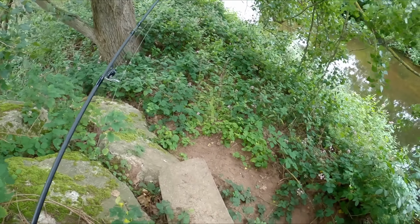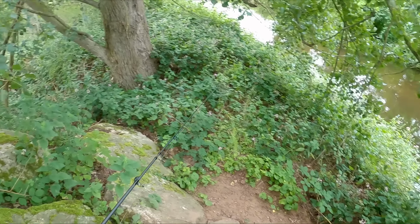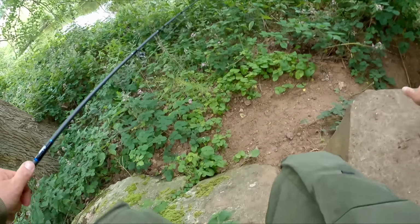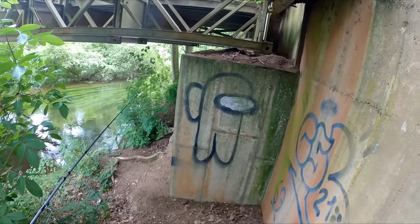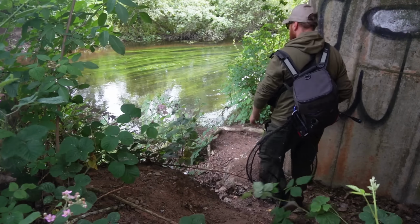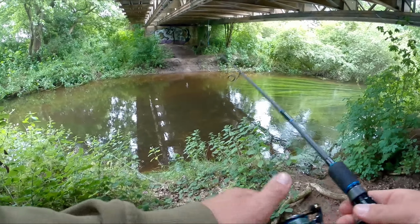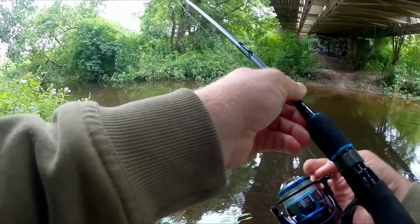This feels weird, like, I think this is genuinely a bit of the river I've probably never fished before, which feels like a weird statement to say considering I know my local waters really, really well. Oh, bit sus. Right, let's have a look. Can't see anything down here. Probably a reason why I don't really come fishing in this area. I don't really see much. That was a lovely swim downstream though.